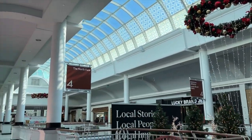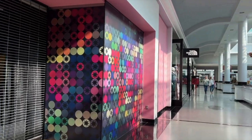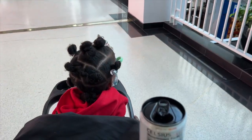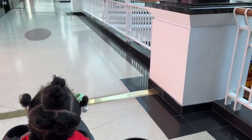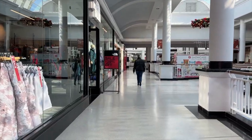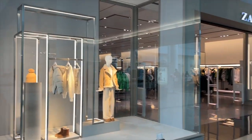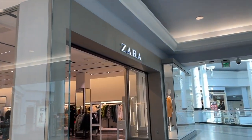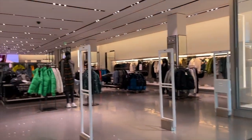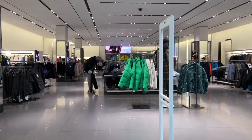So we're in the mall. We came to Towson. They got their Christmas decor out. There's mama's. We're looking for Zara. All right, y'all, we made it to Zara, which is wonderful. We're on the second level, so all the kids' stuff is gonna be up here.